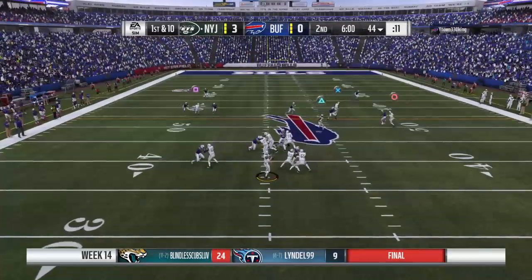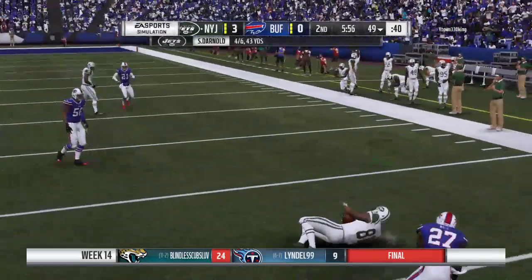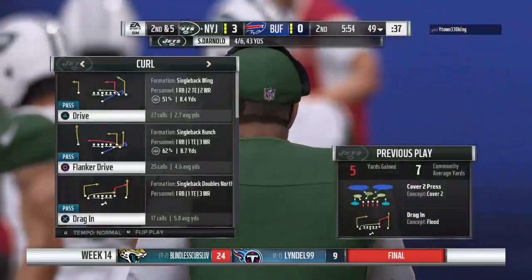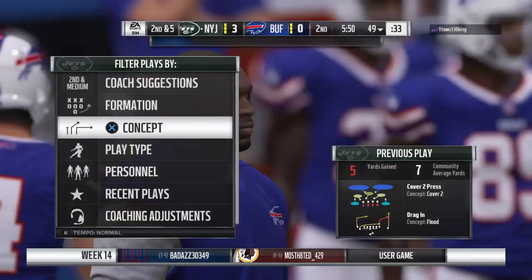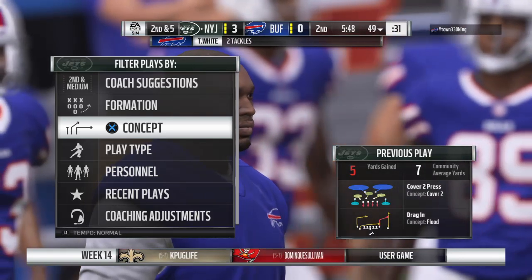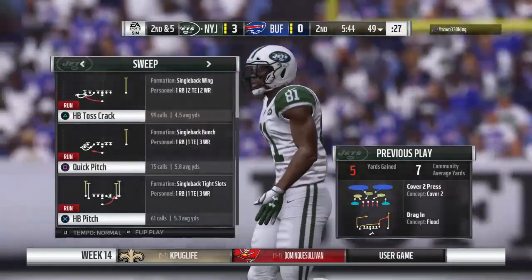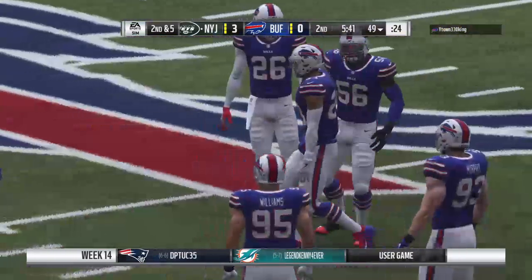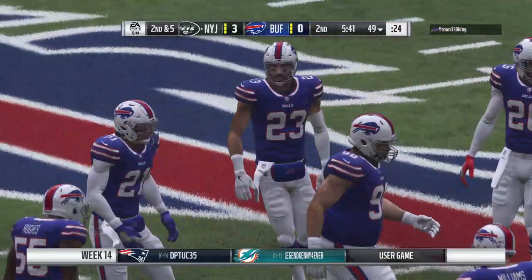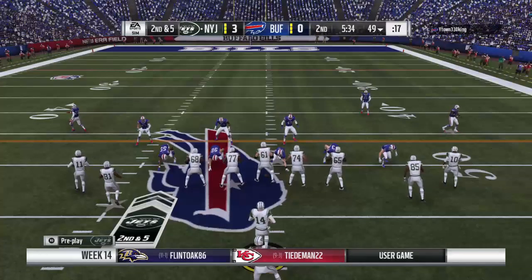On first down, it's Darnold. Got an open man. And he'll be brought down just shy of midfield at the 49-yard line. 5 yards on the catch there, brings up second down. Second and 5 after the 5-yard completion on first down.